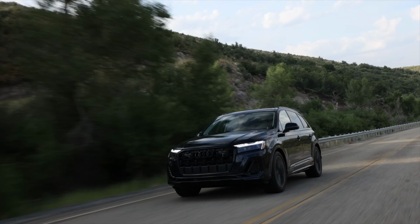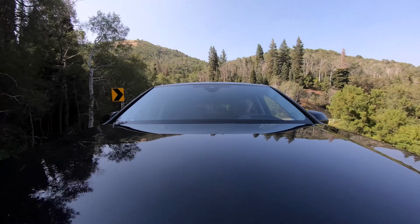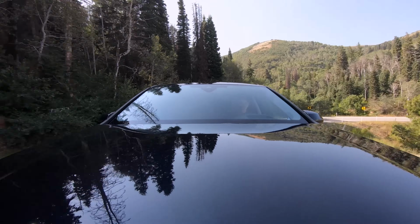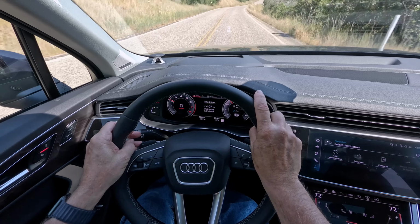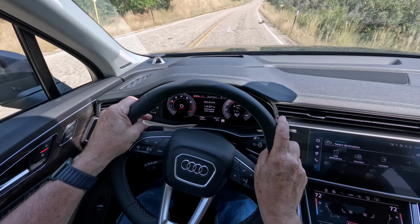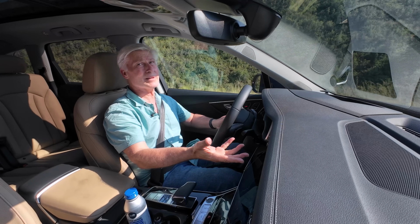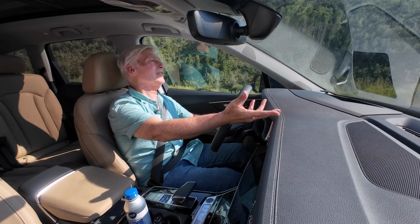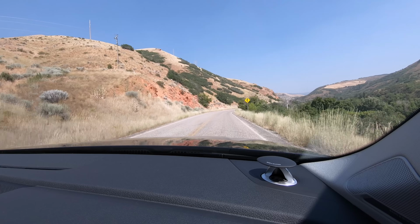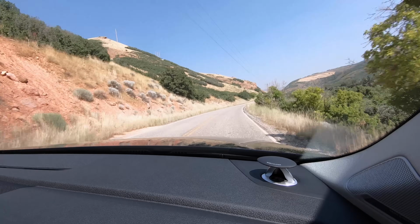Q7 is athletic, a pleasant surprise for parents who take driving dynamics seriously. It's poised on this winding pavement. Steering weight is about perfect. The Q7's drive modes really do make a difference. For example, you're hauling the family around, throw it into comfort, and everyone will be happy. But then there are times like this when you're on a nice twisty road and all alone. Throw it into dynamic, and it's not bad.